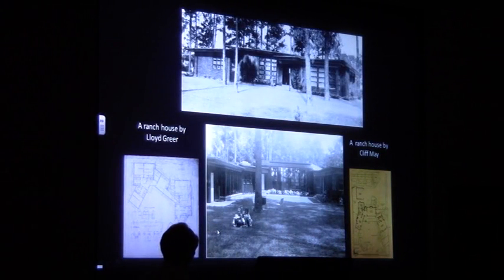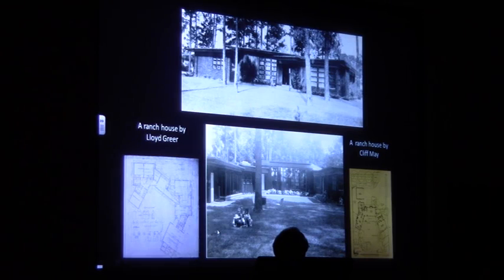And here you can see, I invite you to see the Nichols House not as a binuclear house, but now as a ranch house. You can see a ranch house by Lloyd Greer here, compared to a ranch house by Cliff May there. The resemblance is especially striking from the back, the area of the outdoor living room.